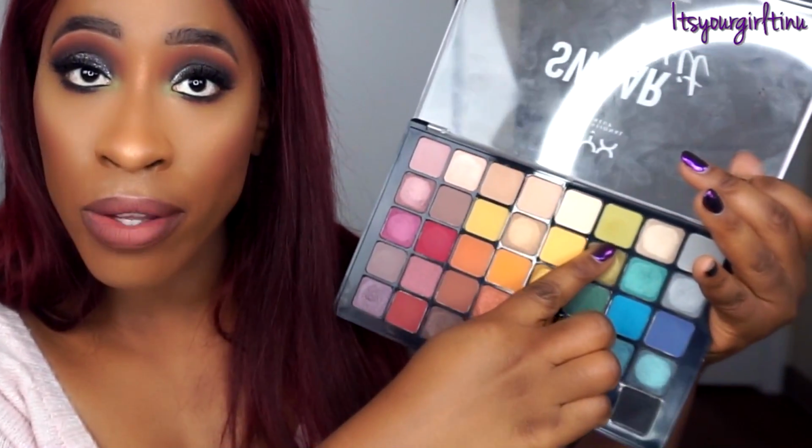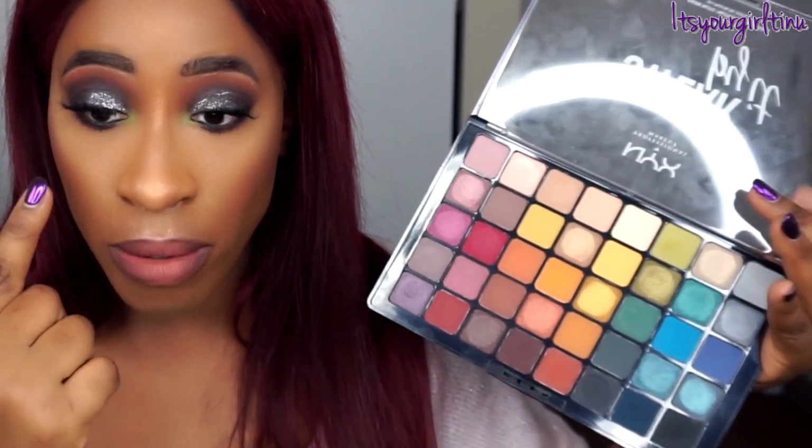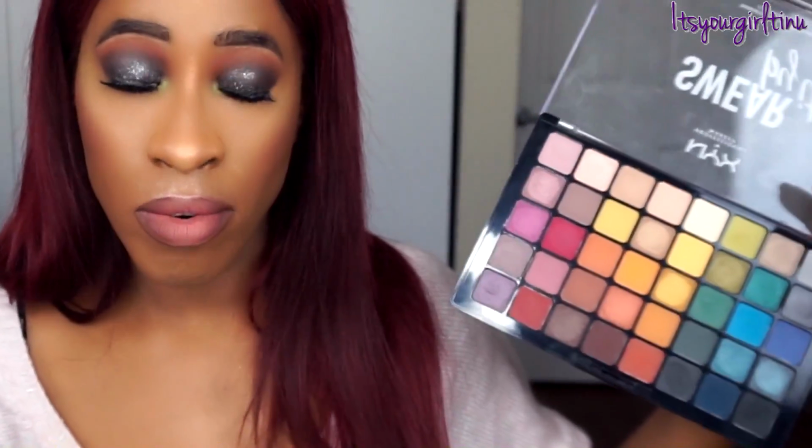I have it on my eyes today. Basically every single shadow except for the glittery thing on the lid is from this palette. I even have the lime green. You think that this color is not gonna show, but this stuff is right in my inner corners. It's like right there, live and direct. So amazing. I love this palette.